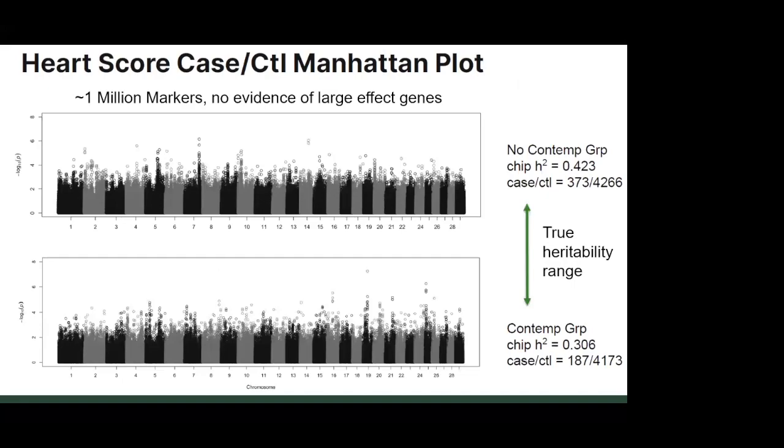There were 2 slightly different models. The top model, we didn't include contemporary group information. The bottom one, we did. Heritability in this analysis came out between 0.3 and 0.42. A little bit surprising to us when we first saw that data. We weren't quite sure what the heritability was of this trait, but this is really good news for producers. It gives us a tool. We can create a genetic test that will reduce the incidence of this trait over time.